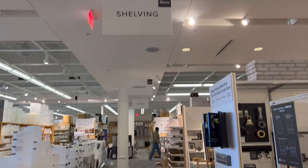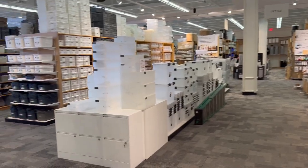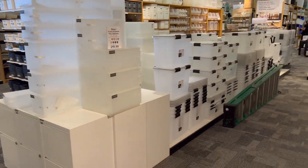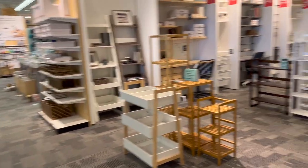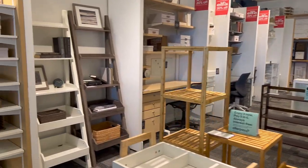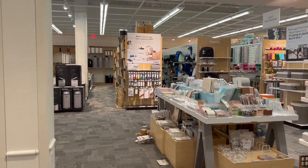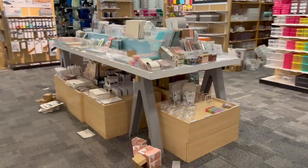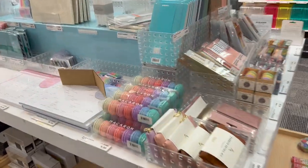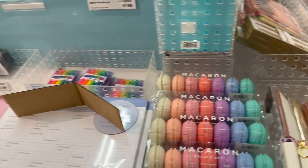Then they have shelving, garage, office, and then, wow. Look at all the bins. I mean, anything you want, any size. What do we got in here? Office stuff? Oh yeah, this stuff's cute in here. Bookshelves. They even have a Cricut, travel. Oh, this is all the cute little stuff. Looks like they're stocking up. Oh my gosh, look at these. Eraser set, little macaroons. They've got all kinds of weekly planners.